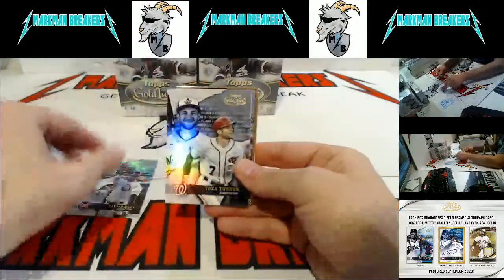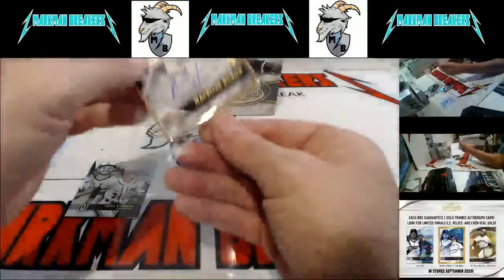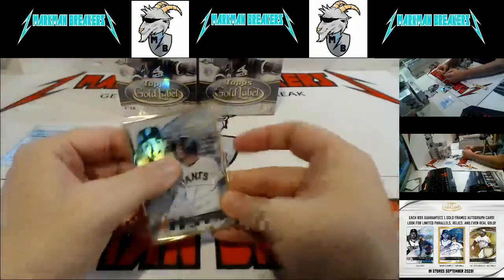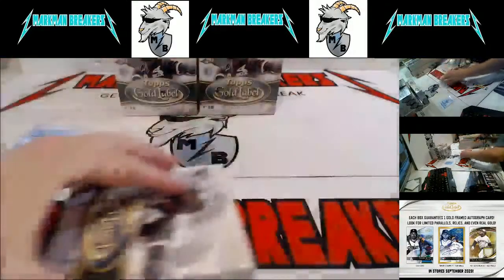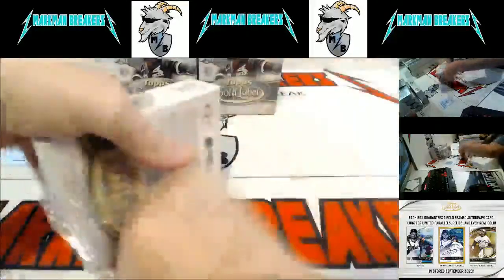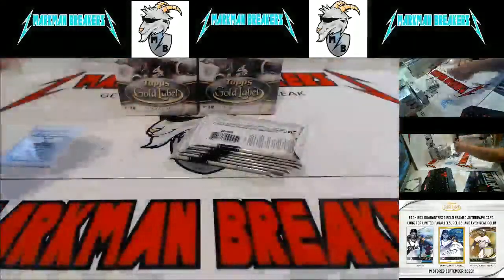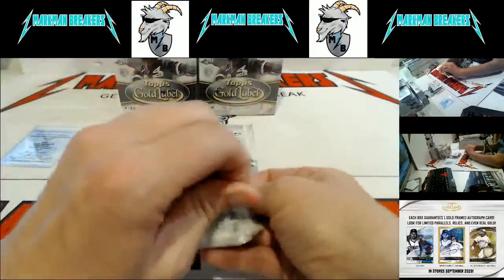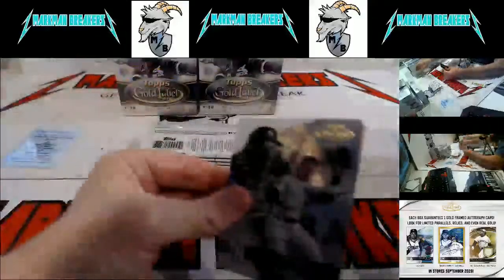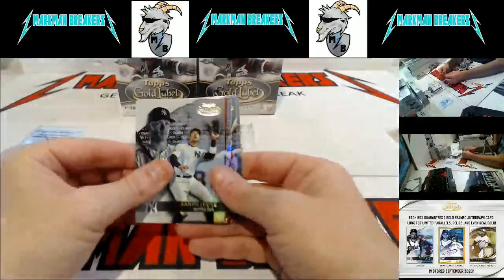Here we go, Javier Baez, Trey Turner, and for San Francisco again, but this time it's Mauricio Dubon, autograph rookie. Tell you what, Topps has been heavy on the rookies and light on the veterans the last couple of releases I've noticed. I understand people want rookie cards, but people want Chris Bryant autographs, and Bryce Harper autographs, and Ronald Acuna autographs, and people like that. They want veterans. They want the superstar veterans, too. I mean, this is a nice hit, but we've hit 1, 2, 3, 4 rookie autos, so we'll see how that comes out.